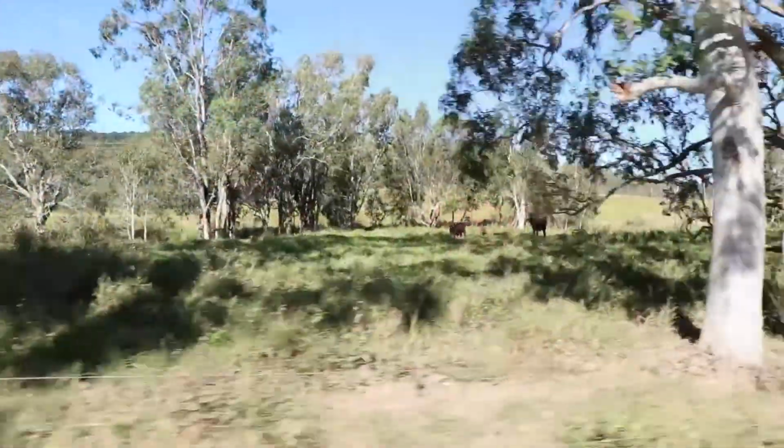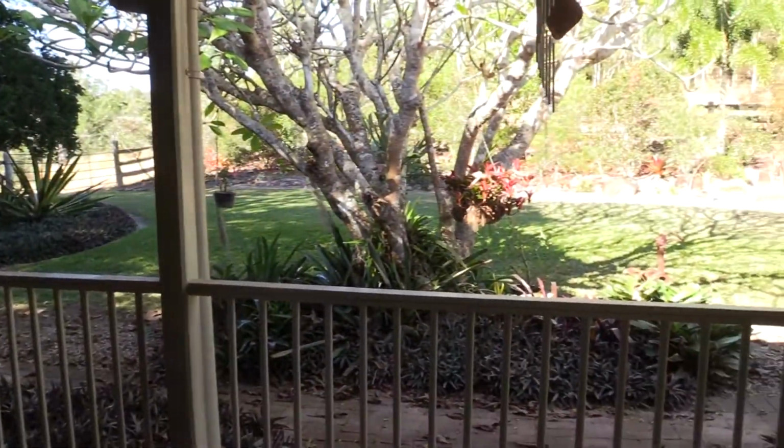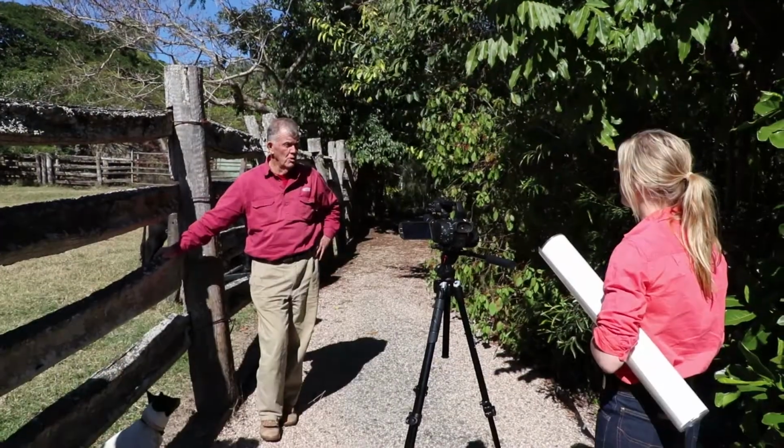Mapping is an important tool for landowners and farmers in our region. Assistant GIS Officer Sarah Martin hit the road recently to catch up with local landowner John, who has been working with Northern Gulf to talk about the benefits of mapping.